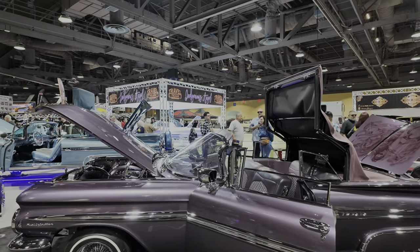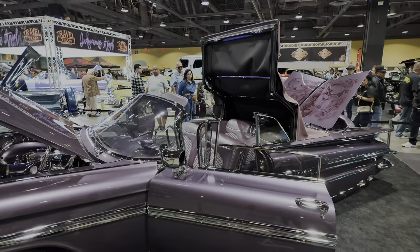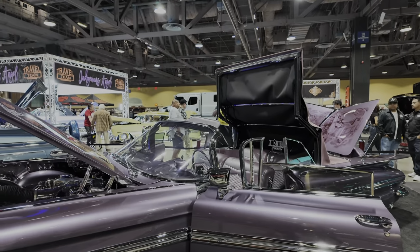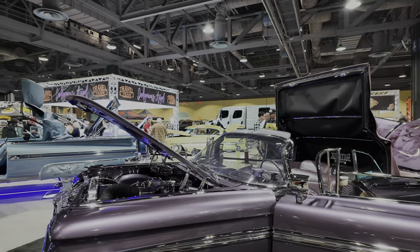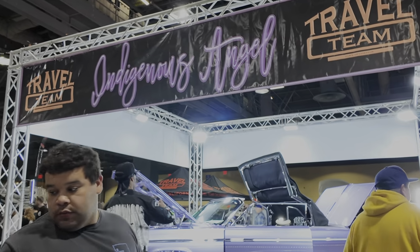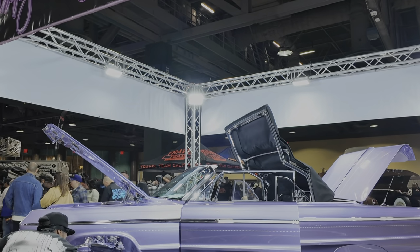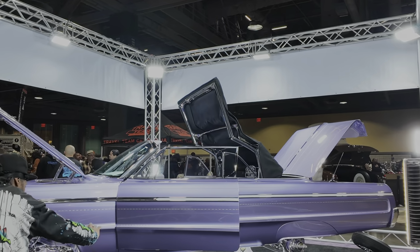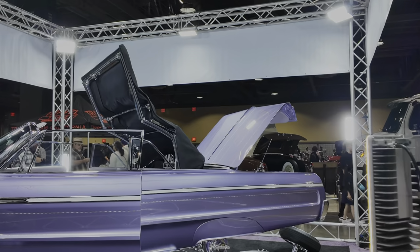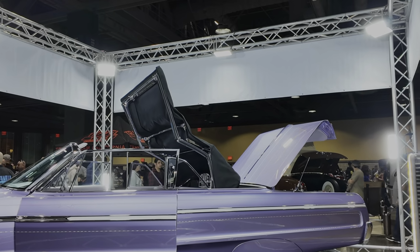I like the interior too. The pattern on the seats and the coloring. Over here we got Indigenous Angel. I like this color. I like this line going down the side, how it's not a solid line. Brings a little texture to the car.